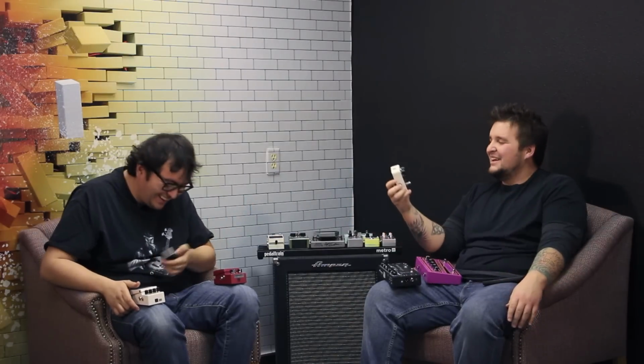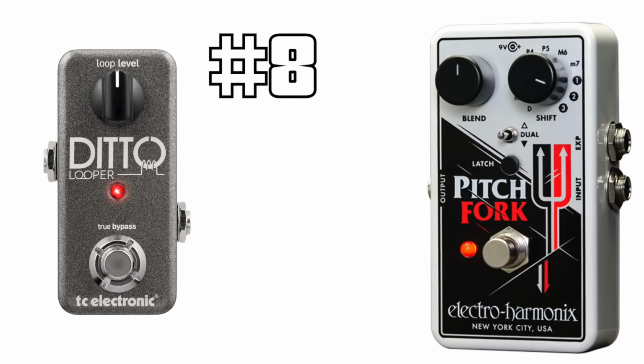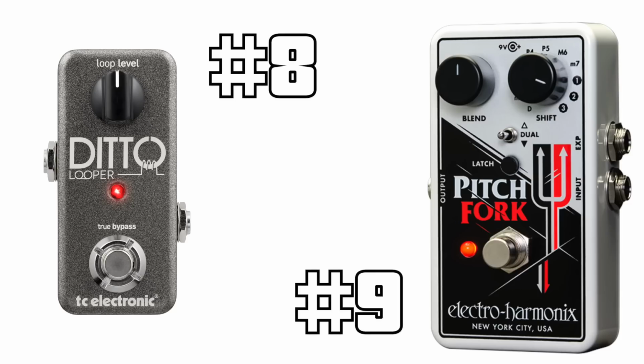I didn't want to impose and say 8 for the Ditto because I know that it's kind of weighted towards me. So no offense, but my pedal pick is better than your pedal pick. Okay, so at number 8, the Ditto Looper by TC Electronic, and number 9, the Electro-Harmonix Pitchfork. Wonderful. We will try to somehow fit these. We're getting there. Luckily, we got one mini pedal, so that helps in space.